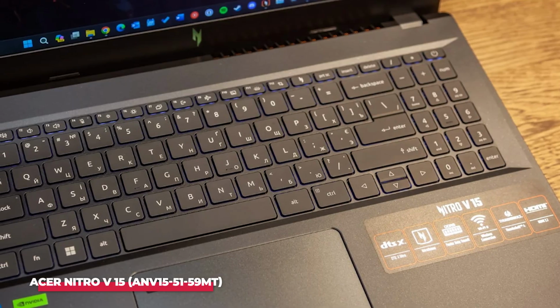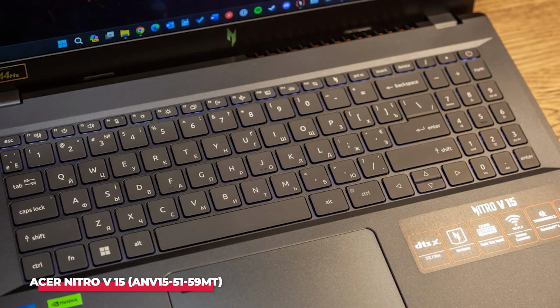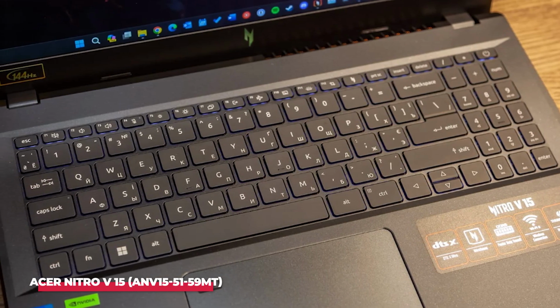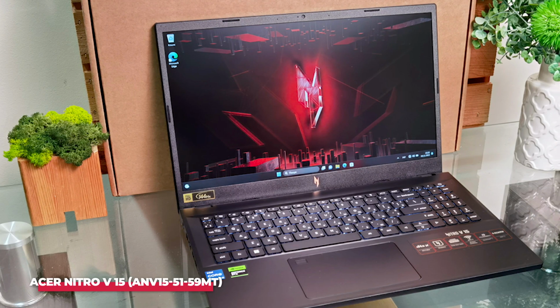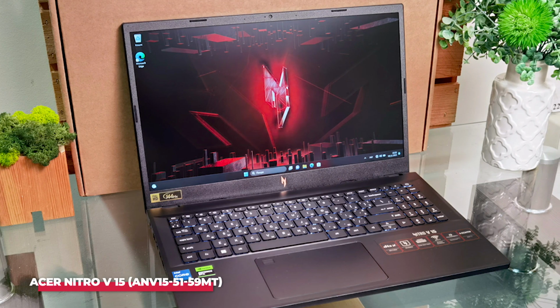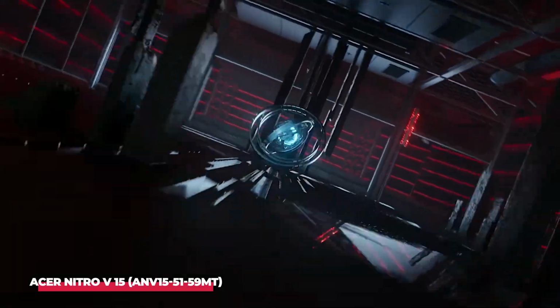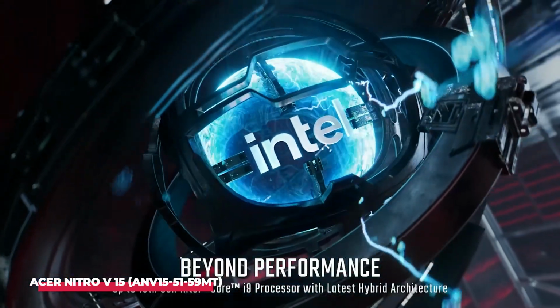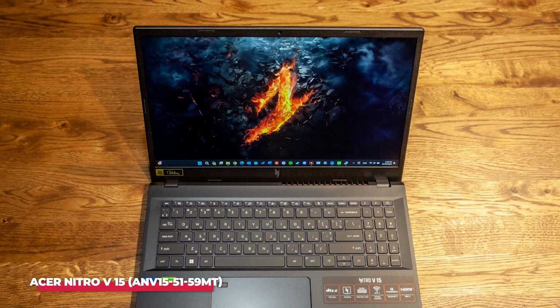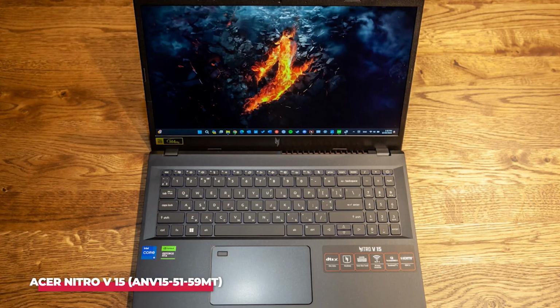Let's start with the star of the show, the graphics card. The Nitro ThinkPad comes equipped with an NVIDIA GeForce RTX 4050 laptop GPU. Powering everything is an Intel Core i5-13420H processor. It's not the latest and greatest, but it's no slouch either. Paired with 8 GB of RAM, it provides enough horsepower for gaming and everyday tasks. However, if you're into heavy multitasking or content creation, you might find yourself wishing for a bit more RAM.